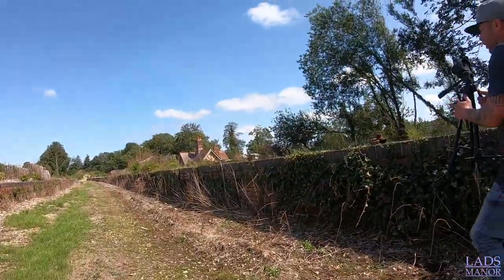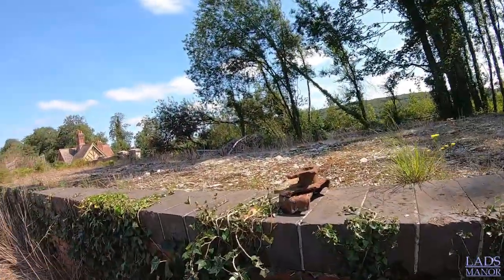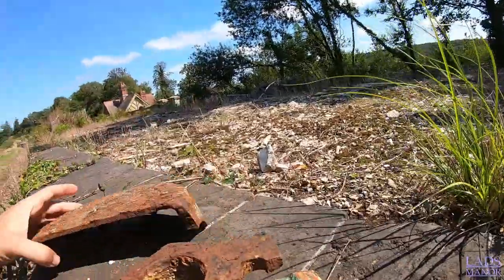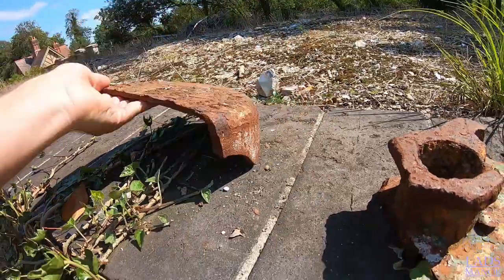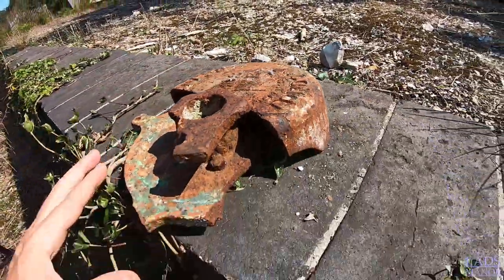Just spotted a house here, but it's not abandoned. It's what was the old train station. Check this out, guys. This old... Oh, look. Look at that. London. Shame that's cracked, isn't it? Shame it's cracked. It says London something on it.